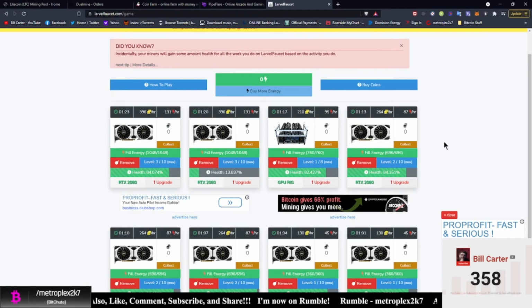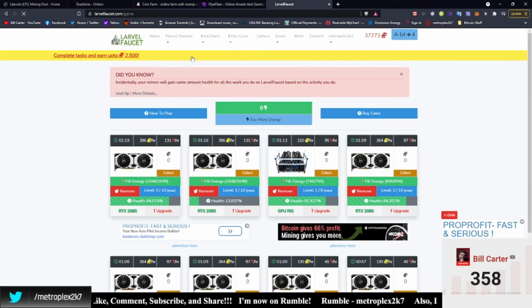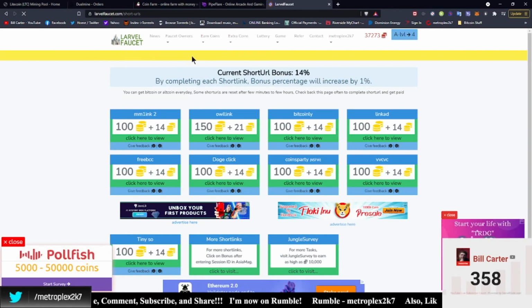And the way that I earn extra coins is by doing the short links, as you can see there. There's like 10 that I do. When they're all off cooldown, there will be like 10 of them that are worth 200, 220, and 250. Those are the only ones I do. I don't do any of them less than 150. The only reason I don't do this one is because it's so bad with pop-ups, it takes forever to get this one. So I just skip this one.